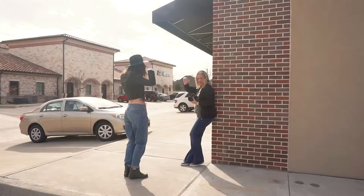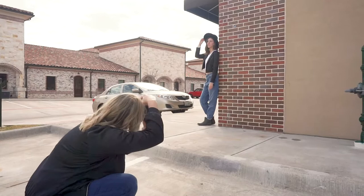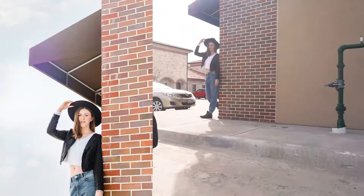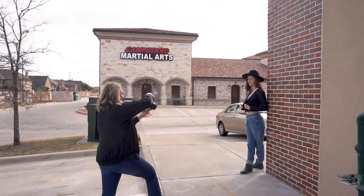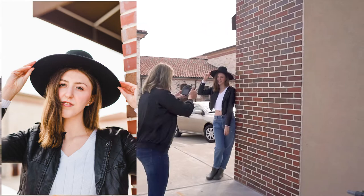Your right hand on top of your hat. I'm gonna shoot down low. Kind of put your weight onto the wall, like your butt. There you go. Ooh, pretty. Ooh, I like that. Good job. Pretty. Perfect. We have hands on the hat one more time. Perfect. Pretty. Good job. Okay, let's come over here.